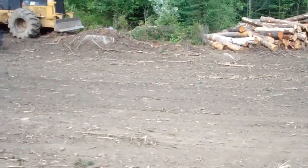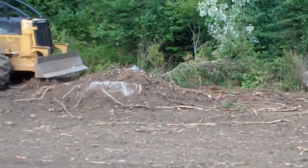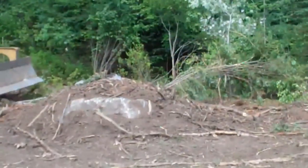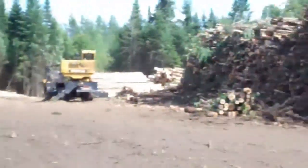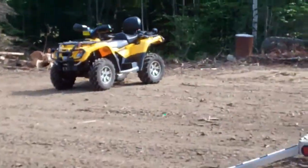So, here's the entrance to Weatherstone. This is what you will see ultimately as you come in. This rock, perhaps a modest sign describing where you are. So we're going to get the four-wheeler going. Take a little bit of a tour through the property.